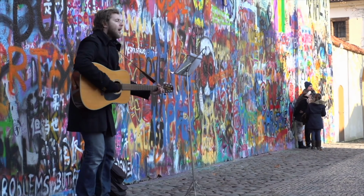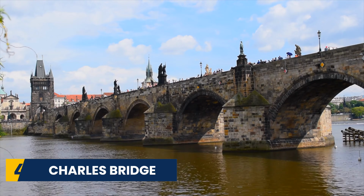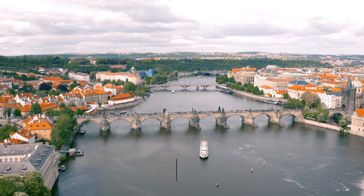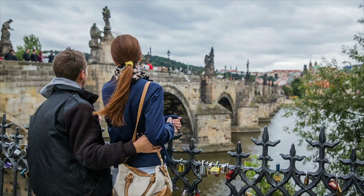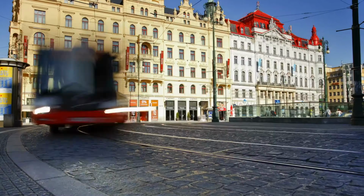You can't visit Prague and not go to the Charles Bridge, probably the most famous bridge in the country. This bridge illustrates most of the postcards of Prague. Many couples walk along it as the bridge is beautiful and is a popular place packed with tourists, painters and musicians.